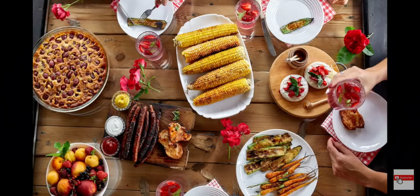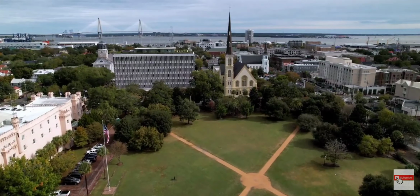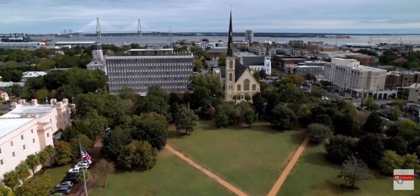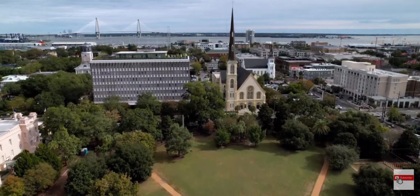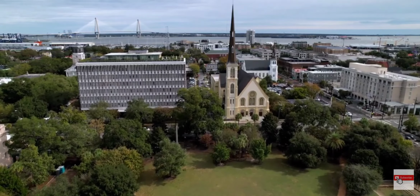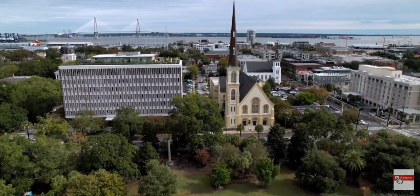Number 3, the food and drinks. Of course, no trip to Charleston would be complete without tasting some of the local specialties, such as shrimp and grits, she-crab soup, fried green tomatoes, hush puppies, and sweet tea. You'll find plenty of options to satisfy your appetite, from casual seafood shacks and barbecue joints, to fine dining restaurants and rooftop bars. You can also join a food tour or a cooking class to learn more about the culinary traditions and secrets of Charleston.